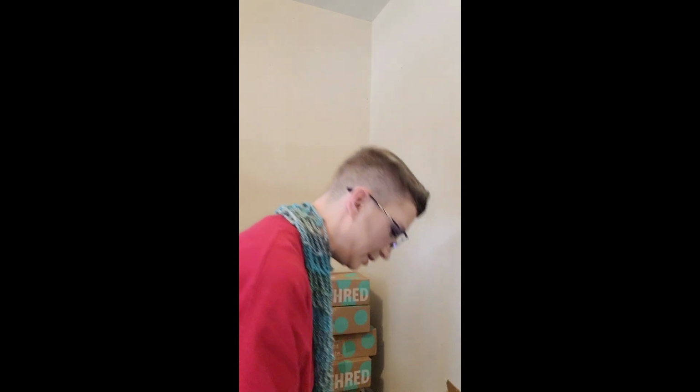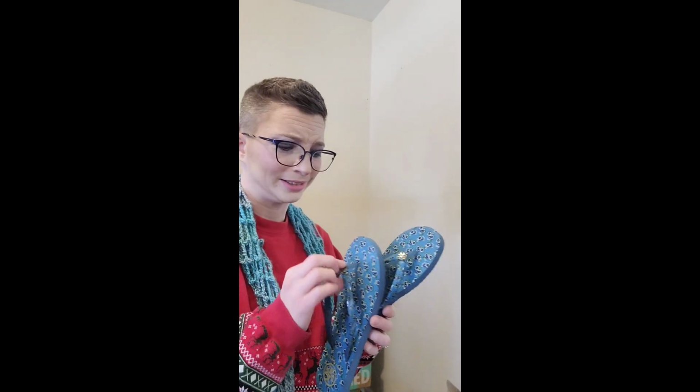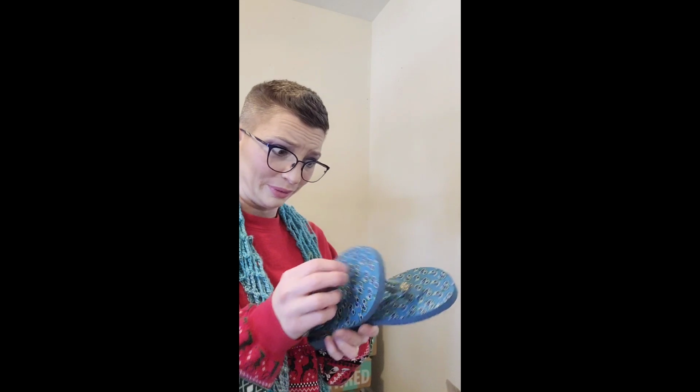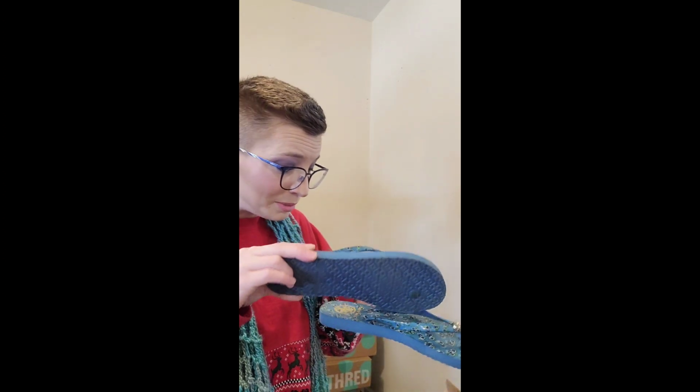Ooh. Use my size. I need flip-flops. Got some Tory Burch flip-flops. Maybe. I don't know if this is accurate. No one ever really knows. And of course, there's no size, so it has to be Tory Burch, right? Because every time I pick up Tory Burch, I don't have a size.